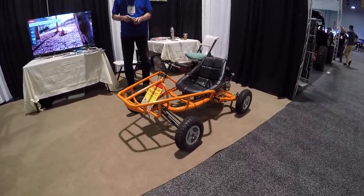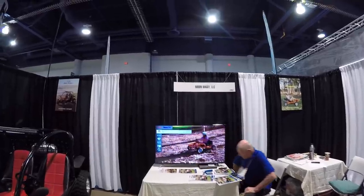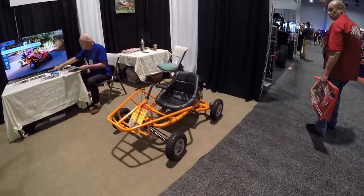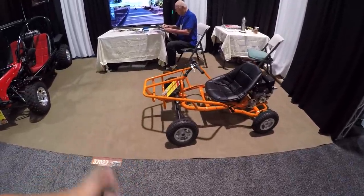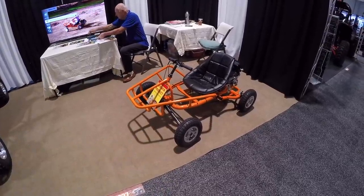This right here caught my eye. So this company is called Moon Buggy LLC. Actually, their website is moon-buggy.com. And they make these cool little buggies. You know, I've got three kids, so I'm always thinking about them. We're always camping and out in the outdoors and always looking for stuff for them to do. And this fits right up my alley.